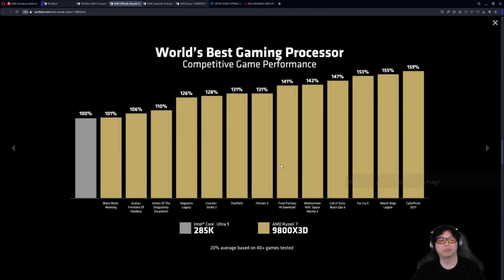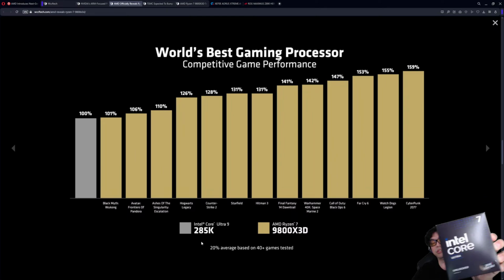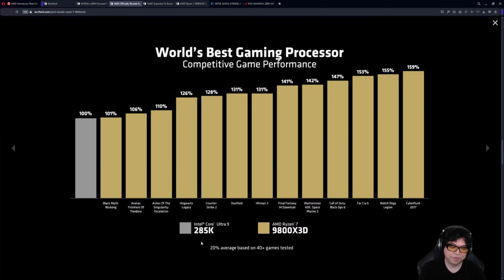Speaking of other CPUs, they do have some results compared to the Intel Core Ultra series desktop CPUs. These are the ones from Intel that just launched last week. I have a whole build video on this one, and I've been testing it for about a week now. They're saying 20% average gaming uplift going from a new Intel flagship to the 9800X3D. That is pretty good because that's a large sample size.